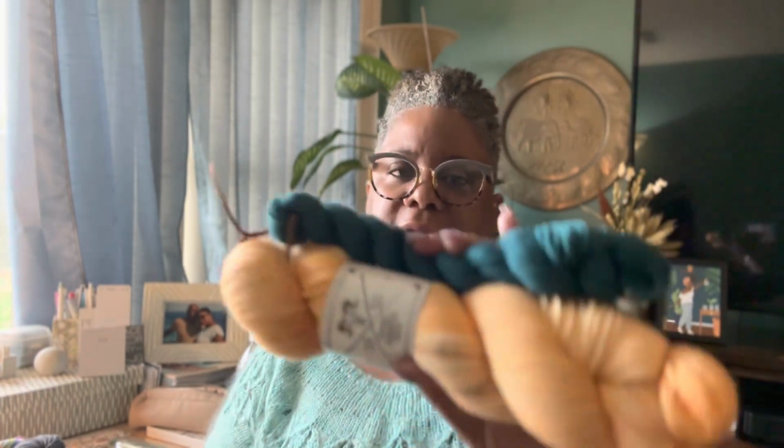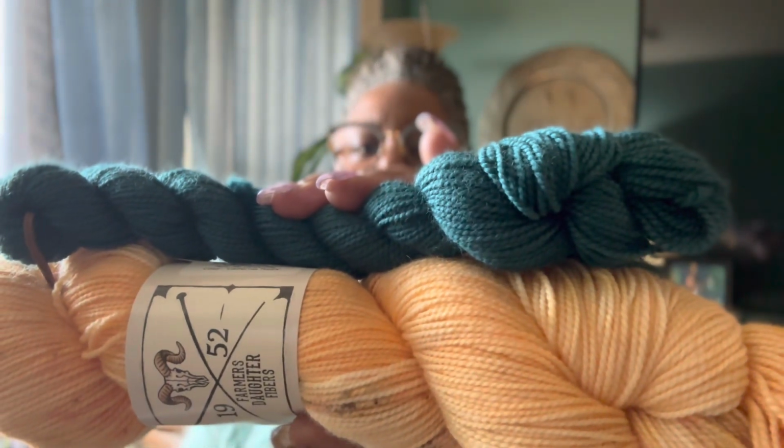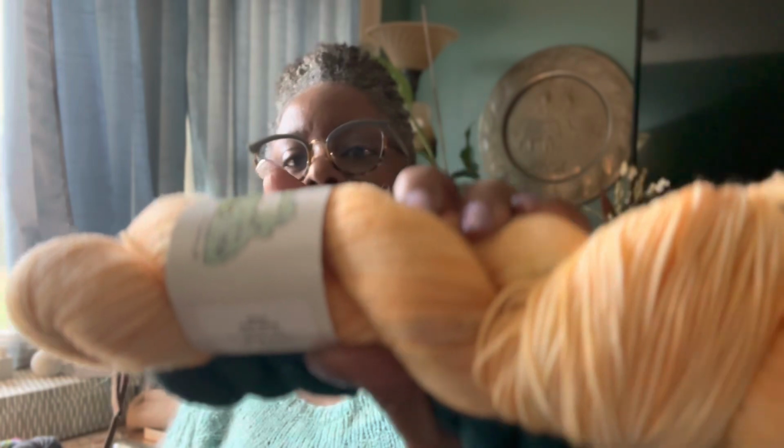The Farmer's Daughter Sock Squad yarn came in, and this is it. So lovely. This is the club colorway for March, and the color is California Poppy. Really pretty.